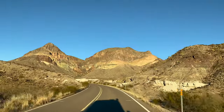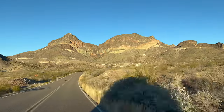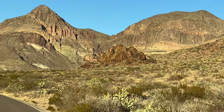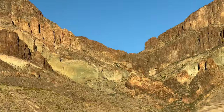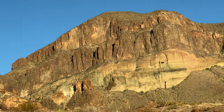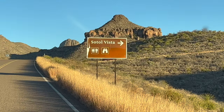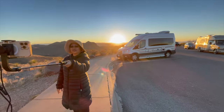We really like the color of the mountain in front of us. It has a pretty green color. Turning right onto Sotol Vista. We made it just in time for the sunset.